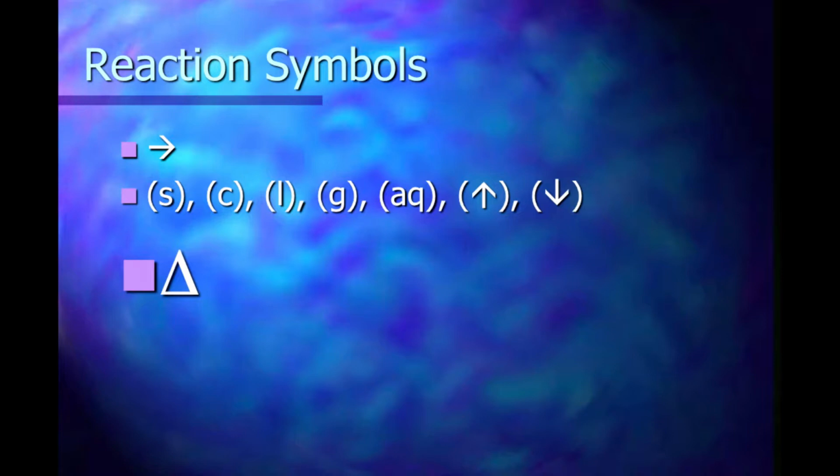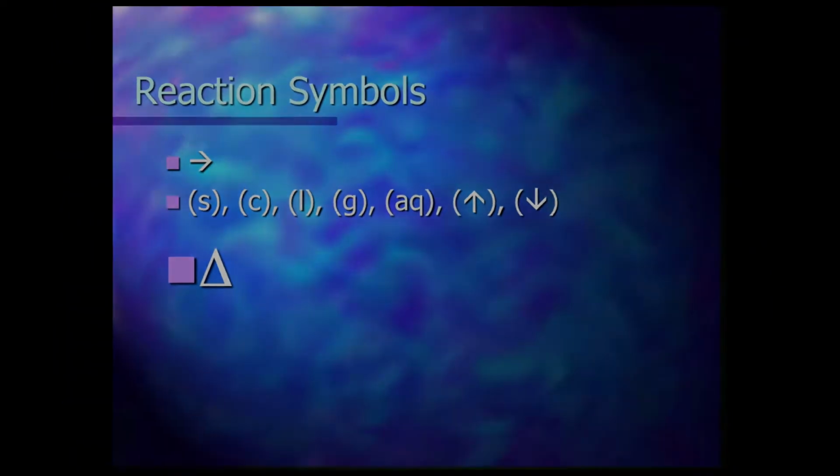Most people don't use that either, but just in case you see that somewhere in life, you know what that is. If you think about it, a gas that forms really is a precipitate. It's something that forms and either goes to the top or goes to the bottom. And last but not least, this little symbol right here, the delta symbol, we use not for designating where you can put up a teepee or where you can put up a tent, but we use this to designate heat. So if you heat up a chemical reaction, you want to put the delta symbol above the arrow.